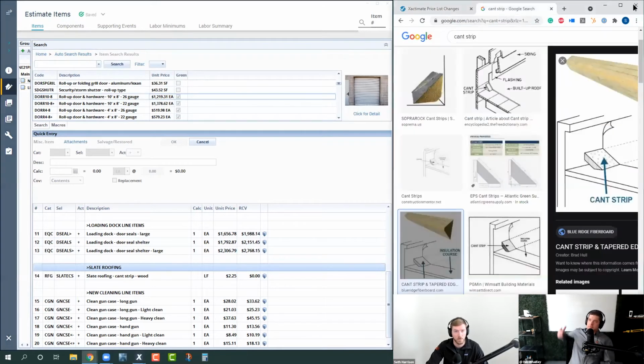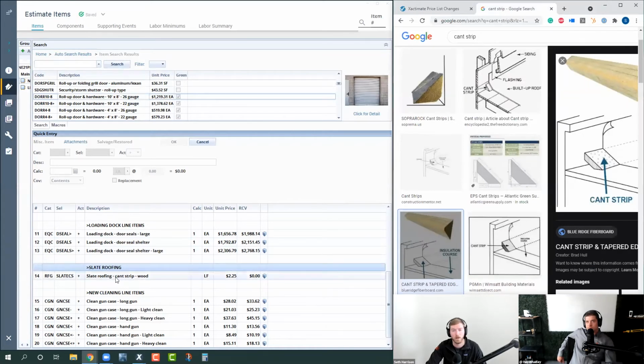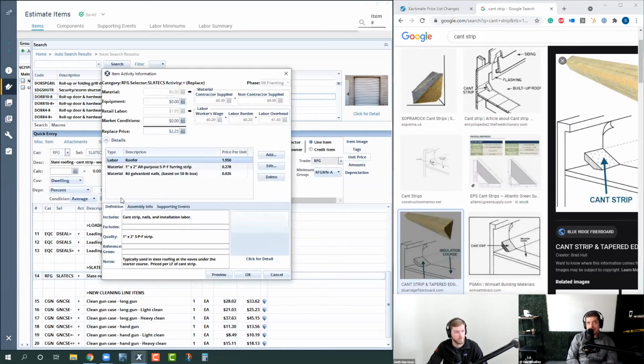So I pulled up an image here to be able to talk about the cant strip in slate roofing here. Anything you want to add here in context to this new wooden cant strip for the slate roofing application? Yeah, I suppose just if you're doing slate roofing, keep an eye out for that inevitable cant strip. You don't want to omit that. So interesting addition. Yeah, absolutely.